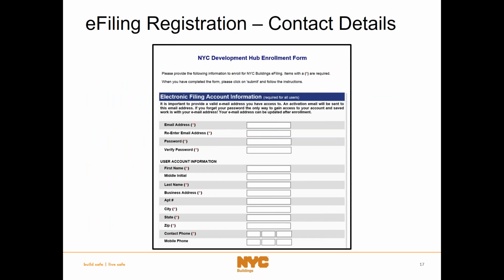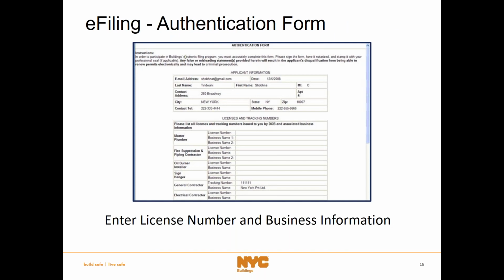When you click that button, you will be taken to the enrollment form where you'll enter the email address that you'll use as your user ID and create a password. You'll also enter your contact details. For individuals with licenses, they will ask for your business information and details about your license.